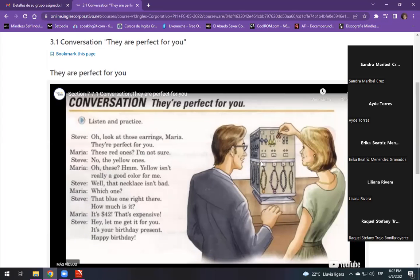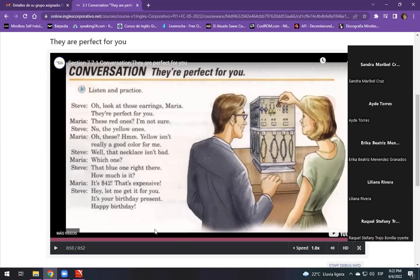That's blue one, read. Y se me movió la pantalla, perdón. Lo siento. That's blue. Otra vez. That blue one. Right there. Okay. I will help you. That blue one. Right there. Okay. That blue one. Right there. One more time. That blue one right there. That blue one right there. Yes.